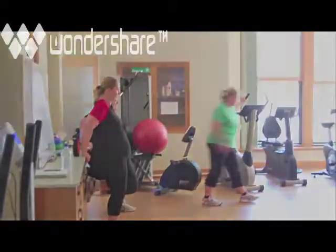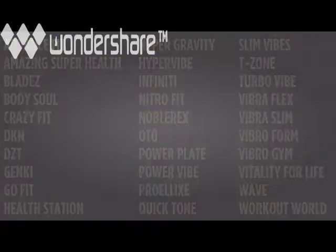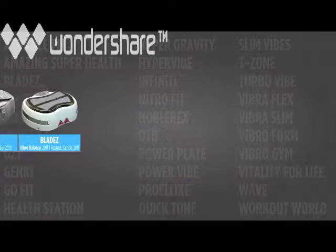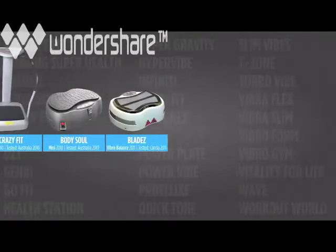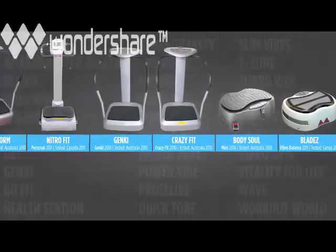To begin with, here's a look at the 30 different brands that make up the 41 machines in this guide. It's not every single vibration machine in the world, but it gives you a very good overview of the machines that are available today. Only having the names and pictures to look at is not terribly helpful, as you have no useful information on which to base your purchase decision.